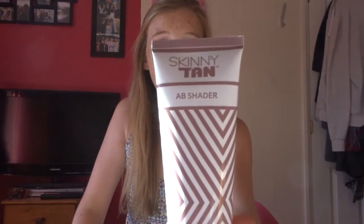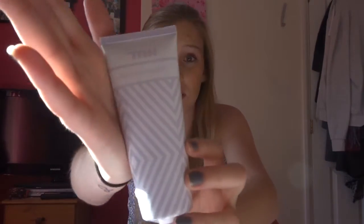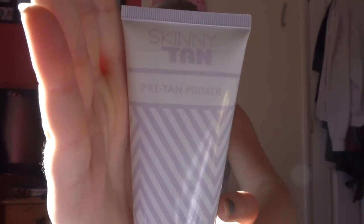Next one I have is an ab shader for all those beautiful, beautiful abs. I think it's just the same as all the other ones. I haven't actually used this one yet. I've got so many things to experiment with. Next thing. Now, these next two I have used on more than one occasion and I'm in love with. The first one is a pre-tan primer. Oh, the sun is so awkward.